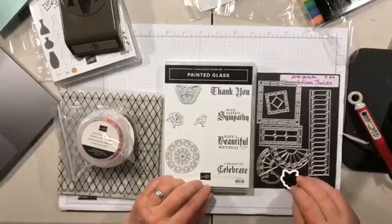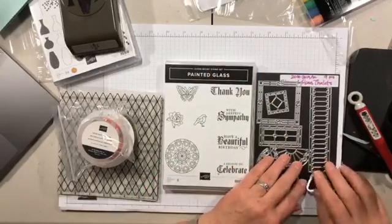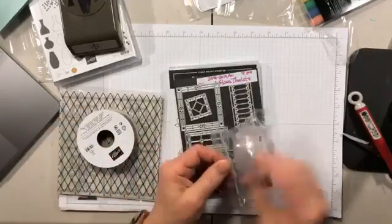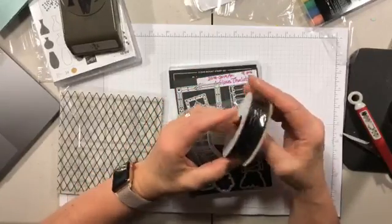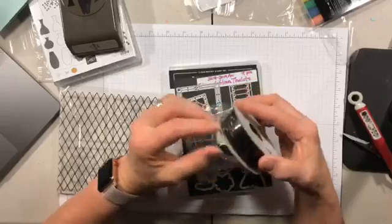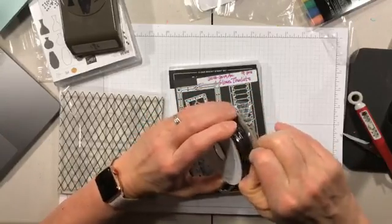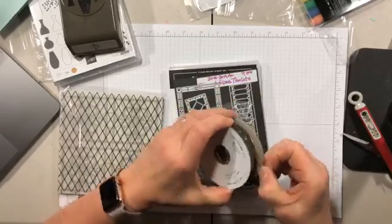Some fun cards going there. Not to mention the opportunities for just coloring. It'll be fun to color this one. All right, and then there's some embellishments that go with. And this is the black cord that I was telling you about yesterday. I'm not sure if I'm going to love it or not, but I'm going to give it a chance. We got a year to get to know each other, so that'll be good.